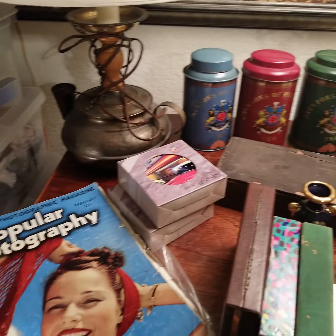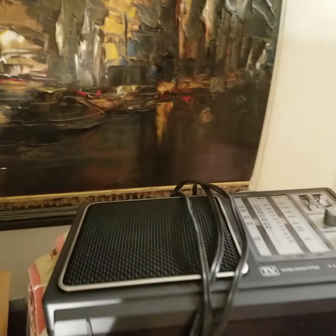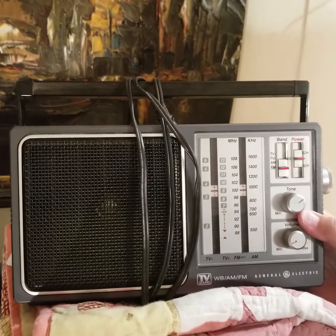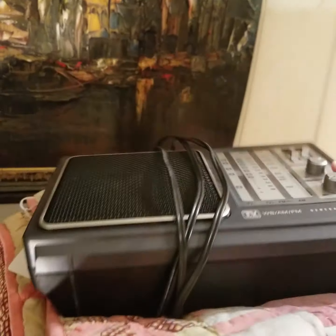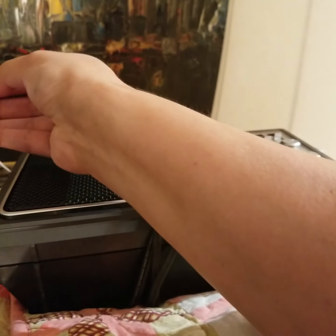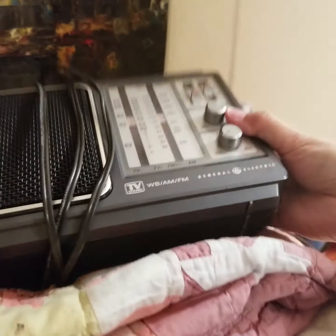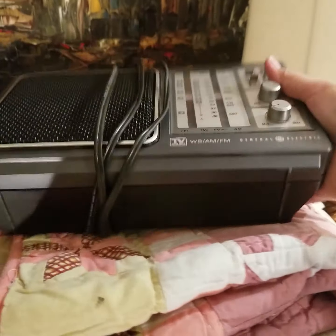And some of these other things I got at different estate sales. We'll just start over here. So I just got this radio. It's General Electric, and some electronics just sell well, and it was only, I don't even remember what I paid because it was discounted. Oh, it was not even $9, so this was worth it. I don't know if I'm going to sell it or keep it yet.